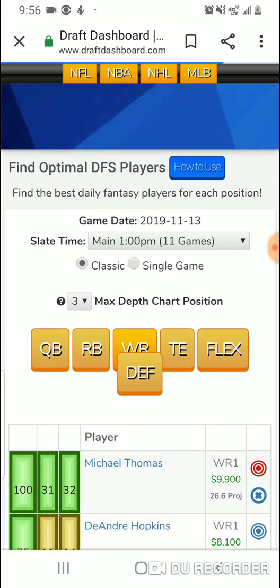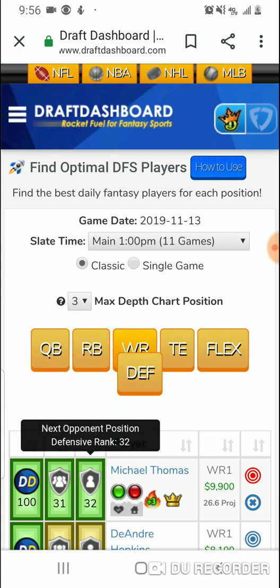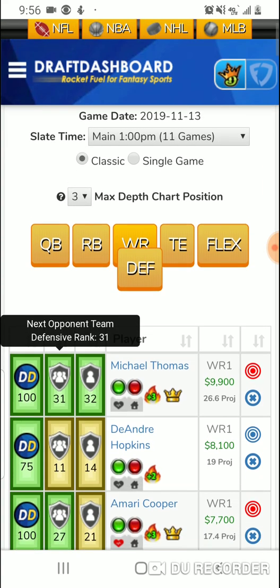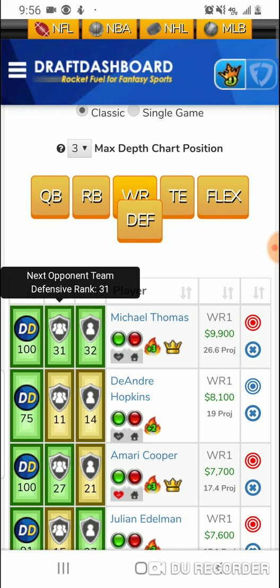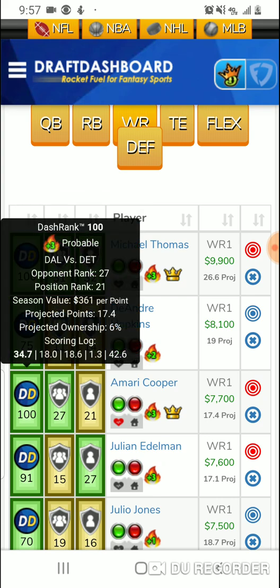Wide receivers. First up, I have Michael Thomas. I would have expected to get a ton of Michael Thomas if DraftKings didn't price him up to almost $10,000. You look at the recency log, 25, 30, 31.2. Great matchup, worst team defense against the position, 31st overall. He's a little spendy, though. I just don't know if I can get to him as much as I want to. I'll probably be right around the field with 11%, but we'll see when we run our optimizers.